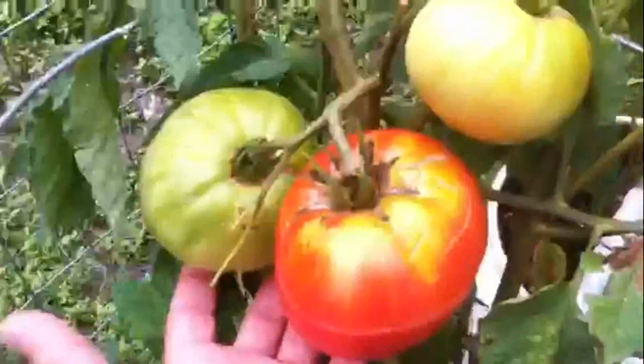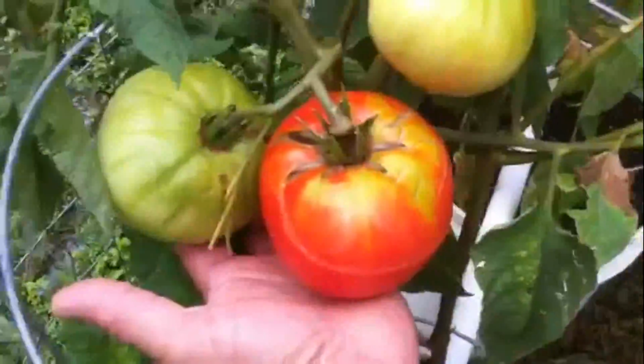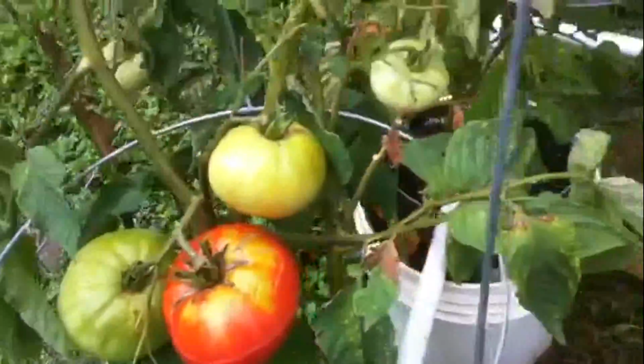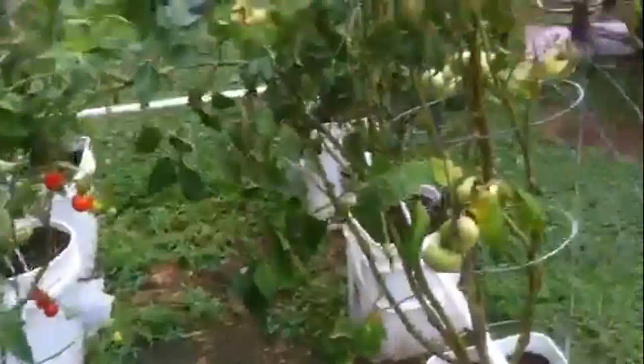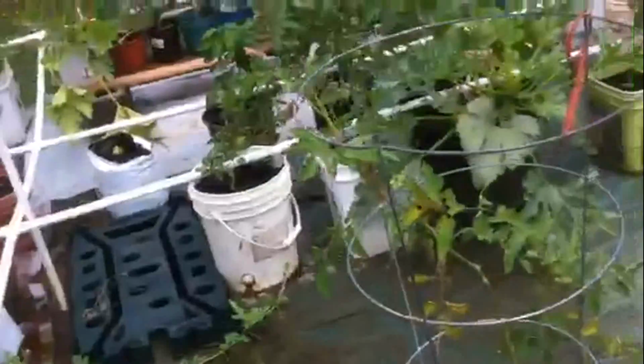There's a beautiful Cherokee purple, and this cluster here, these are all going to be pounders or better. More back in the back. We just got a little rain yesterday, so it's kind of messy back here, but it looks like these plants were really appreciating it. Let me try and get over where I can show you the rest of the garden.